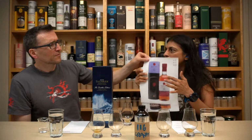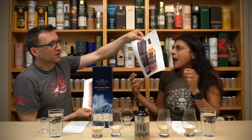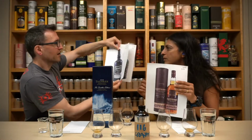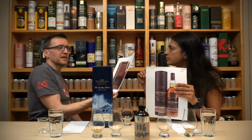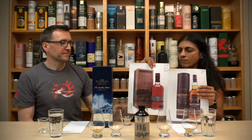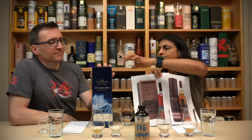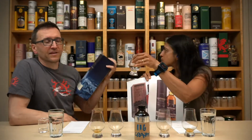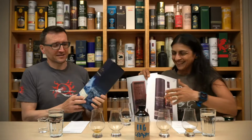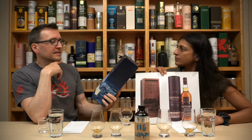Now, okay, let's go through the other things that we have. Maybe it could be this one, Red Spot. But it doesn't have peat. No, not peated. Glendronach peated. I don't think it's the Ardbegs. Laphroaig Sherry Cask. We have that. Now these are all 46%. So these three. I'm going for this 18. Yes. The Talisker. This is the Talisker Distillers Edition.